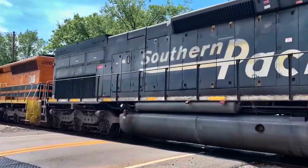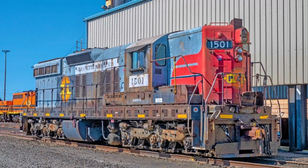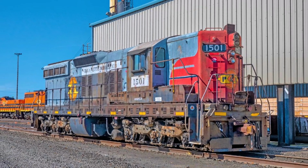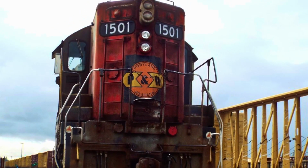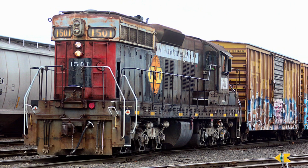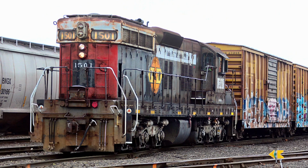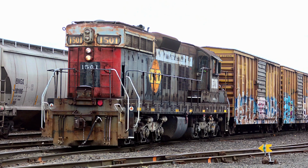Next, let's look at some units that are not currently being used. PNWR 1501 was used throughout 2023, but was mandated by the EPA to be scrapped and is no longer being used. This locomotive was built in November of 1952. This unit just might hold the record for most tons moved by a locomotive in railroad history.